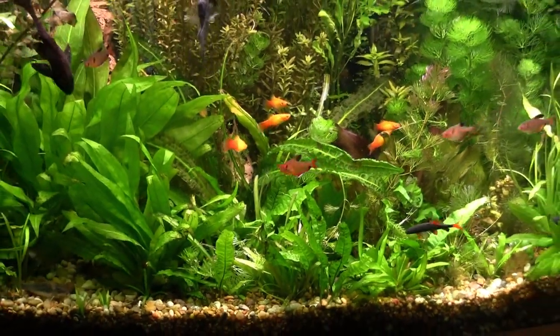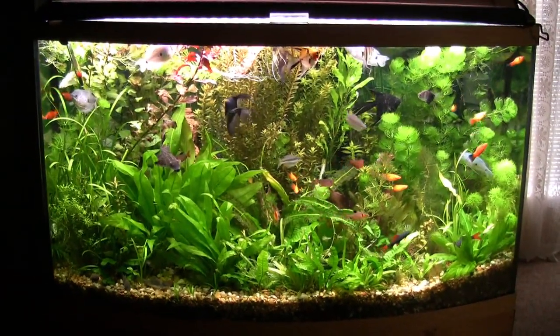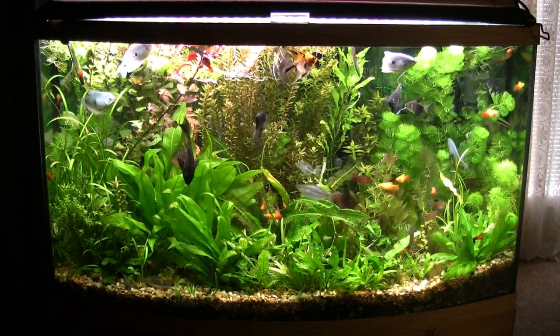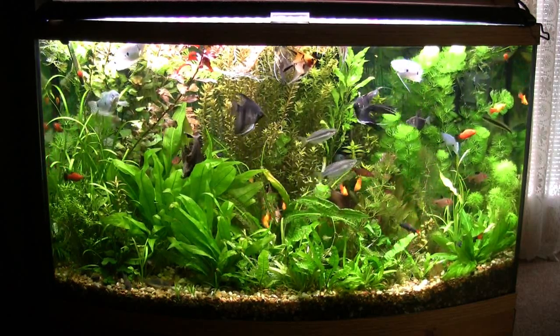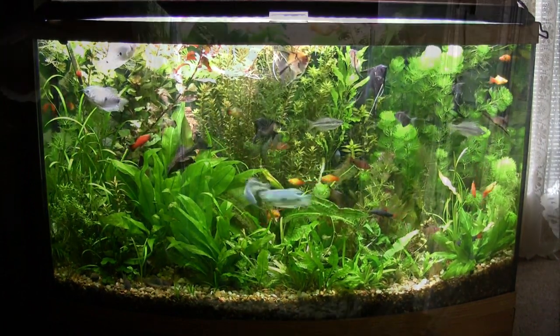They came out of these tanks, and so it's kind of nice to be able to set up a tank. We took water out of these tanks so it didn't have to be aged or anything, and moved over just a couple of plants to give it some variety. And so that's the Betta tank for the holiday season.